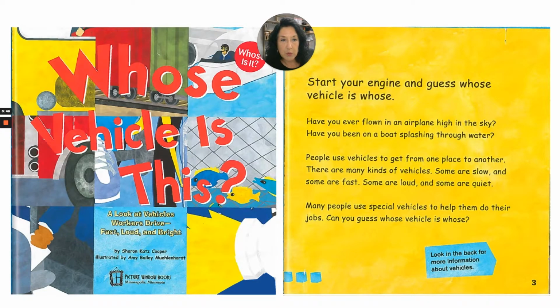Have you ever flown in an airplane high in the sky? Have you been on a boat splashing through water? People use vehicles to get from one place to another. There are many kinds of vehicles. Some are slow and some are fast. Some are loud and some are quiet. Many people use special vehicles to help them do their jobs. Can you guess whose vehicle is whose?